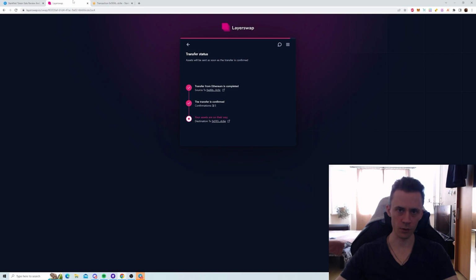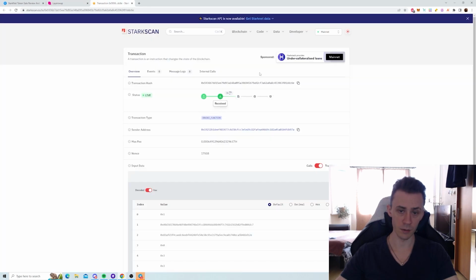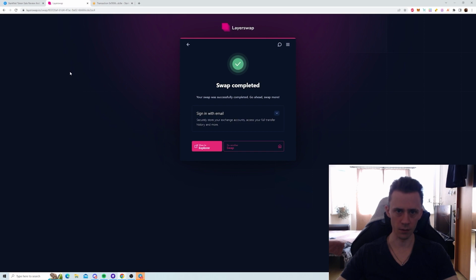Well, this transaction is going really slow. It's been almost 10 minutes. It's finally got its transaction address, and we have this bar here that shows it's gonna be another 3 minutes. Well, that was faster than 3 minutes.